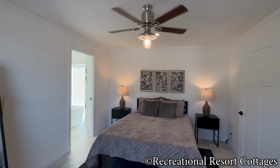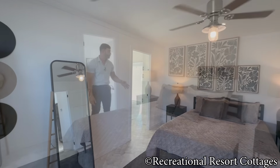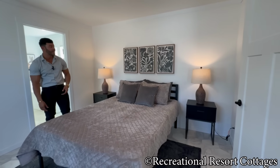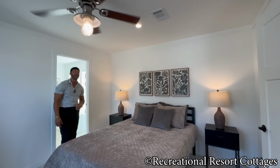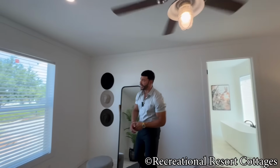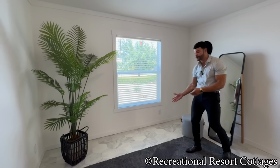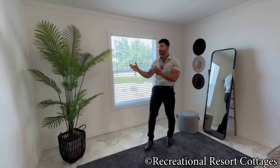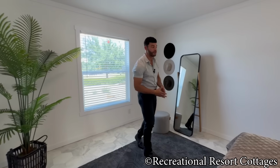And yes, you can tell that you own the place when you come in here, because you will see the bedroom. You can put any size bed you would like. You've got enough room for nightstands on each side. Again, you got your ceiling fan there centered for you. Directly across from that, you're going to have the front window there bringing in the natural light. And look how much space that you have here. You can put your dressers, things like that in here if you want. We got enough space to put a large plant up in here just because we wanted to.